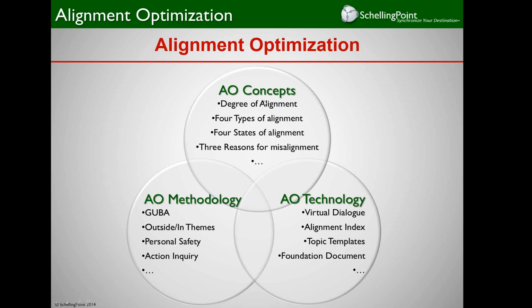We can now describe a group state in terms of their degree of alignment, the 4 types of alignment, the states of alignment. We understand the reasons for misalignment. So these are some of the concepts that we now train managers and leaders to be able to understand, identify, and then work with.